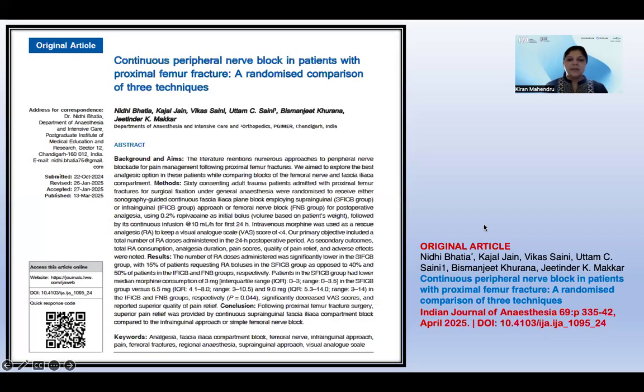It is on continuous peripheral nerve block in patients with proximal femur fracture, a randomized comparison of 3 techniques.